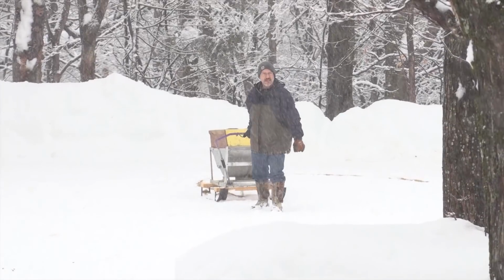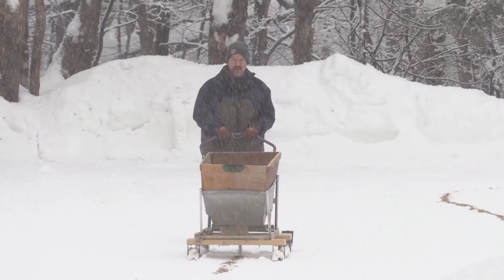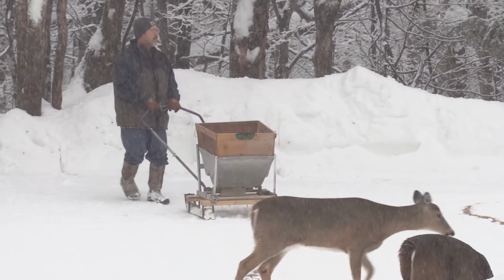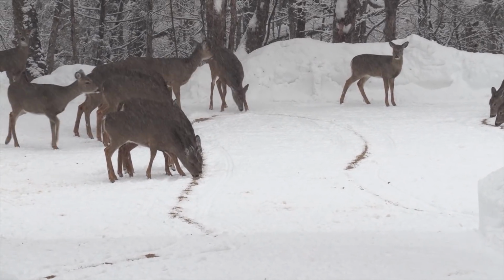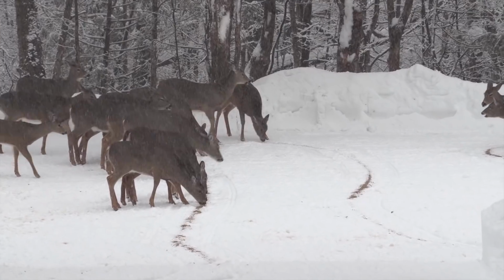The previous owner was kind of a MacGyver when it came to that type of stuff, so he built that sled. It'll hold about 300 pounds of pellets, so we can get 6 bags in it. It puts out a nice line of pellets, and it tends to help avoid a lot of the nose-to-nose contact that the DNR worries about, because with the way it spreads it out, most of the time the deer eat up the little line of pellets pretty quick, so they tend to move along a little better than if you would just put out a big pile.